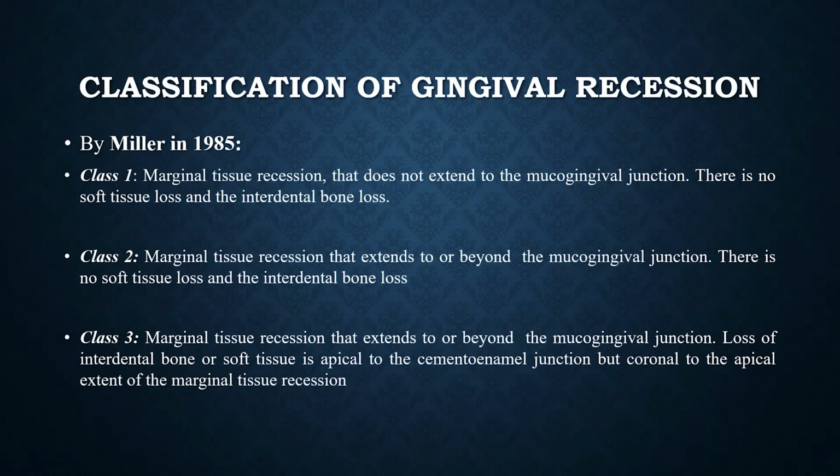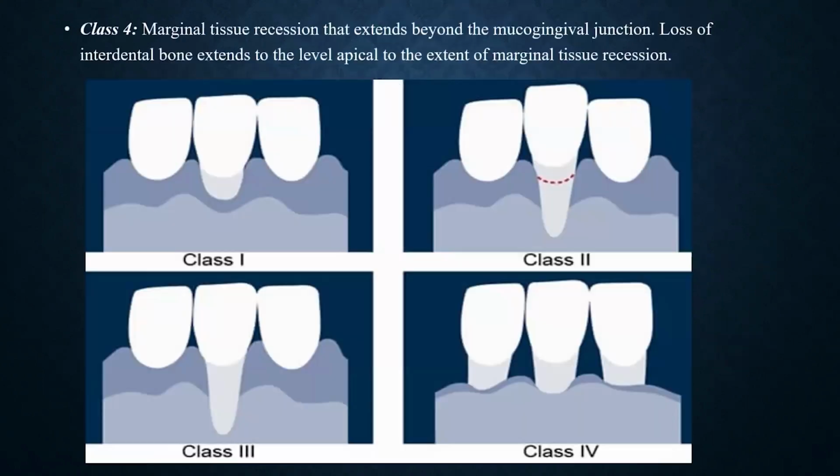Now coming to class 4 recession, ma'am, slide please. So, marginal tissue recession that extends beyond the mucogingival junction, as you can see in the class 4 image, particularly on the lower left side. There is a loss of interdental bone, a creation of black triangles, and the interdental bone loss has extended to a level which is apical to the extent of marginal tissue recession.